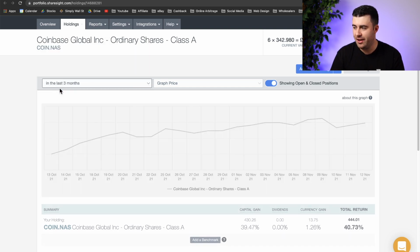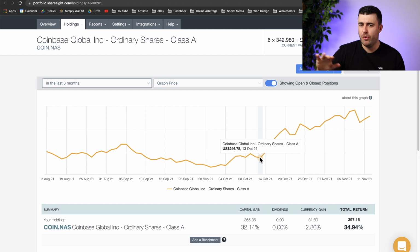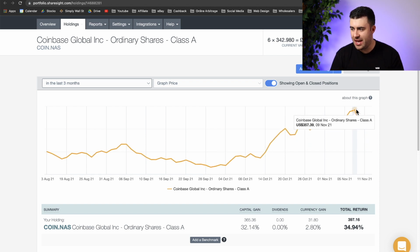If we just take a look at the last 3 months, we can see when it really started to take off. As you can see, around the 13th of October, and this was very much around the time where Bitcoin and Ethereum were starting to go up quite a lot. But then the earnings came out, which kind of stifled this stock a little bit. But once again, we're starting to trend upwards again, which is obviously really good news.